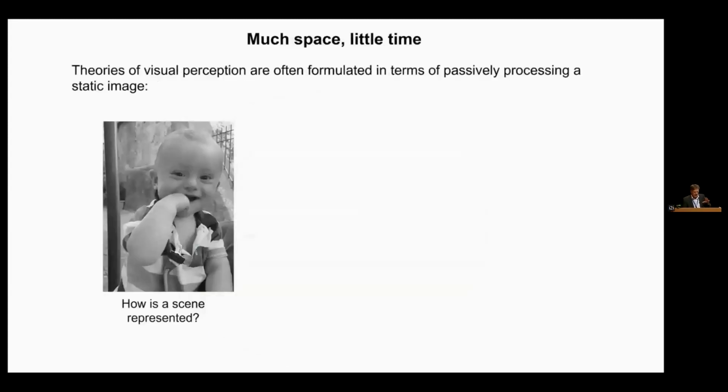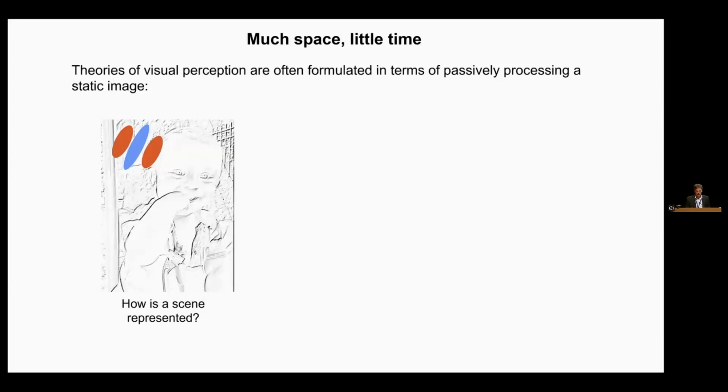And this has led to several theories that are essentially formulated as image processing techniques. We are passively processing images. For example, how is a scene represented? The idea is that the brain processes information through a hierarchy of more and more complicated filters that extract useful information. For example, they can extract edges, and then we achieve the representation of the world, how we perceive it.